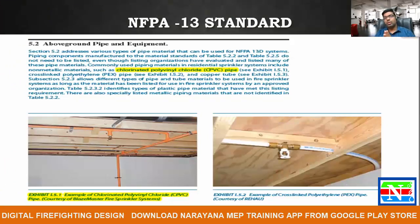As I told, CPVC pipe, SGR 13.5, is used for firefighting purposes, and you can see the pink color pipe and the orange color pipe shown in the image, which are used for CPVC in firefighting systems. Here it is mentioned and highlighted. This is an extract taken from NFPA 13, and it clearly shows you can use above ground chlorinated pipes for firefighting purposes.